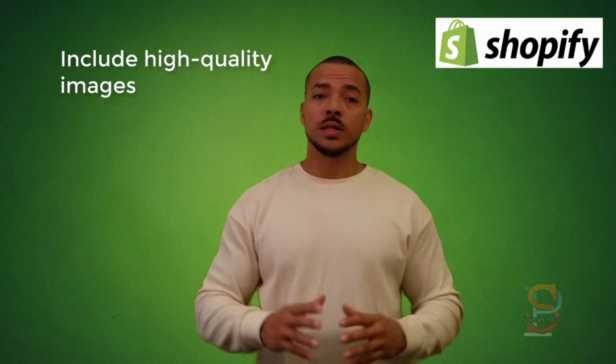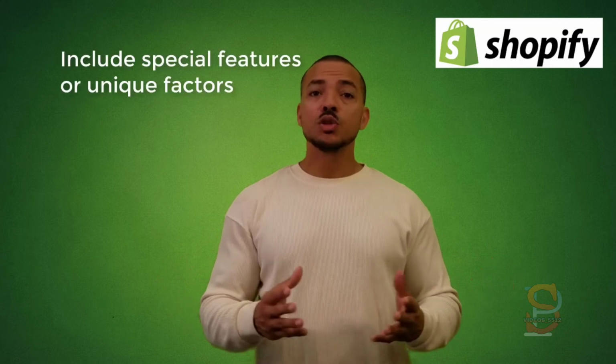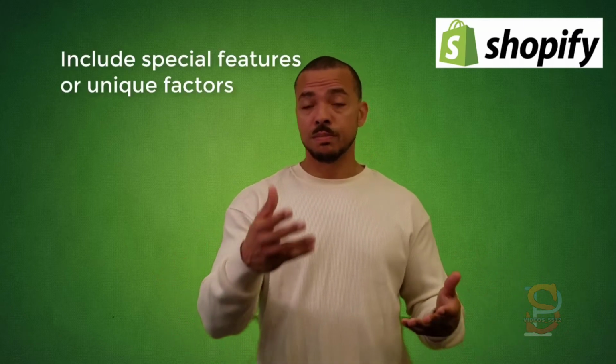You also want to pay close attention to the product images that you use. Include high-quality images that truly highlight your products in the best possible way. Include any special features or unique factors that could persuade a customer into buying your product.